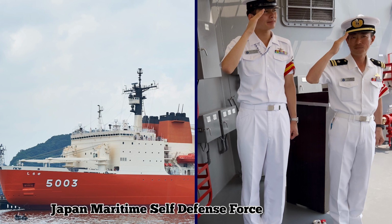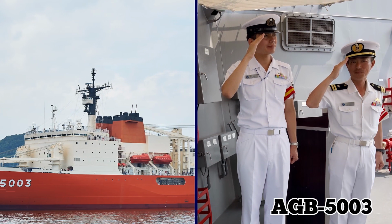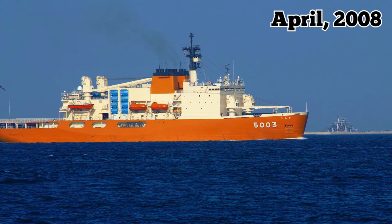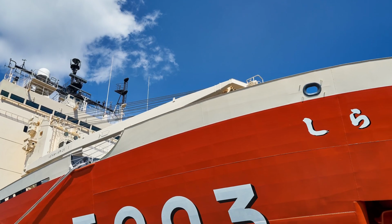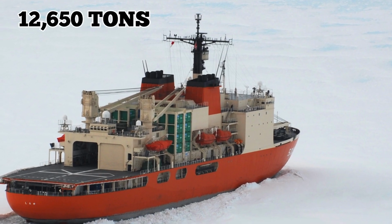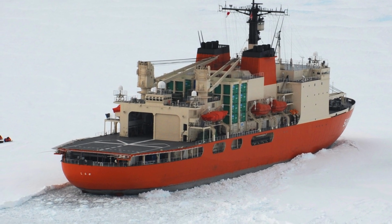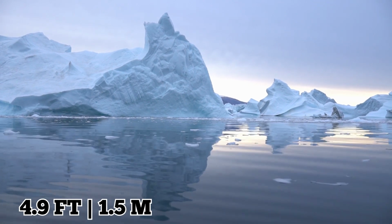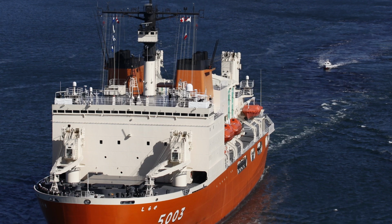Shirase is run by the Japanese Maritime Self-Defense Force and has the hull number AGB 5003. She was launched in April 2008 and has a length of 452 feet, 138 meters, a beam of 91 feet, 28 meters, and a displacement of 12,650 tons, 12.8 million kilograms. She can break ice up to 1.5 meters, 4.9 feet thick, and has a maximum speed of 19 knots, 21.8 miles per hour.